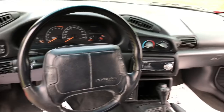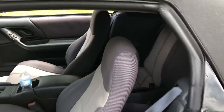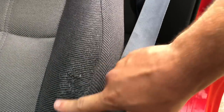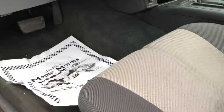Something weird I've noticed about these Camaros in this year, they all smell the same. I don't know what it is. If they've been taken care of, they all have this distinct smell. And I've had a bunch of these. And the seat always wears right here too. It's because it's a big hump when you get in. You rub right up on it. That one doesn't have a hole, but you can tell it's wear. So. Mess that mat up.